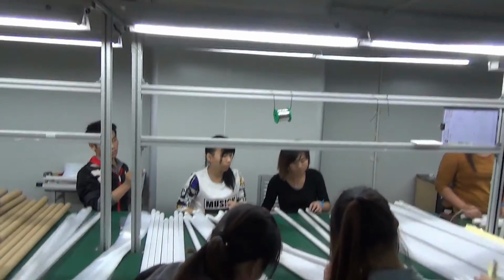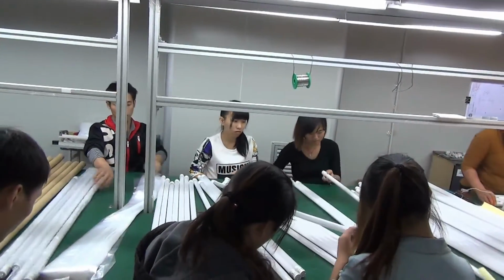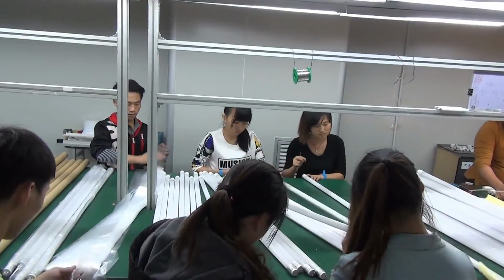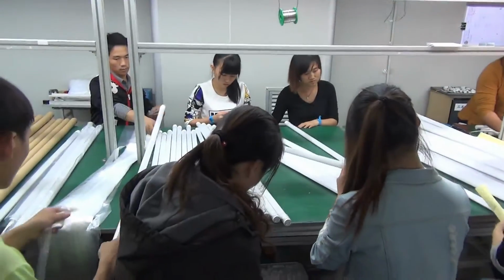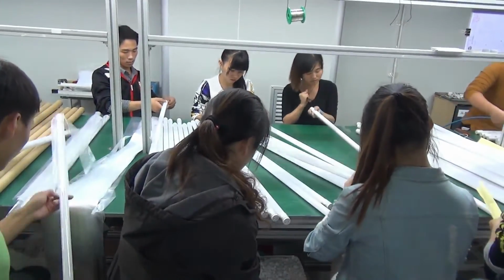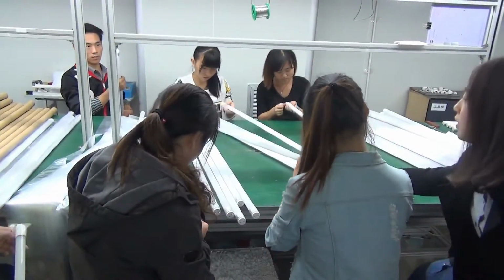No, you've got it in the middle, okay? You've got to look in the middle, right? Not too much ceiling. So the whole video, that's it. And then we put the label.